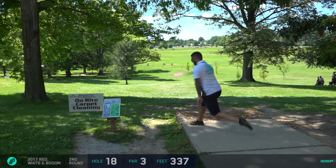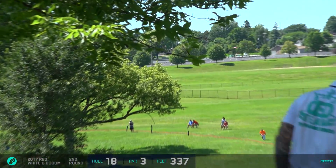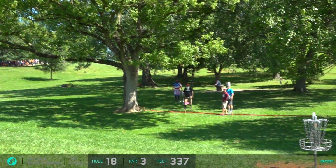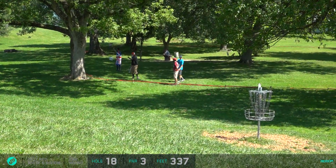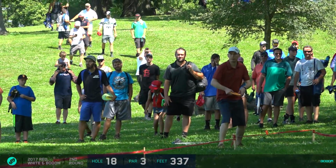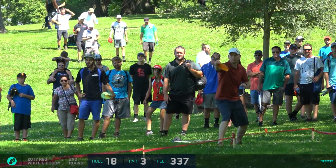Drew with that criminal again. This is why this disc is so good. It's just overstable the whole time, and it actually gets some love through the tree. Some risky shots here. Yeah. After that last hole, Drew deserves some good love.